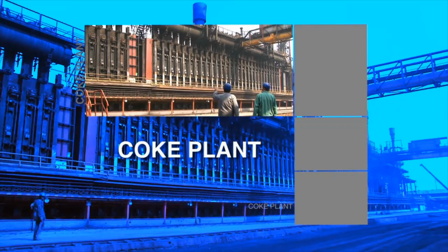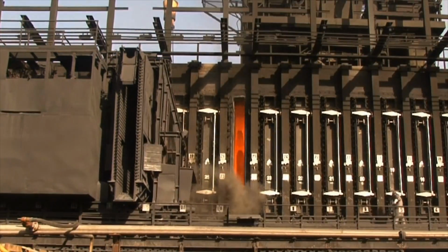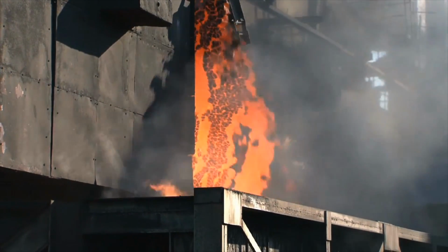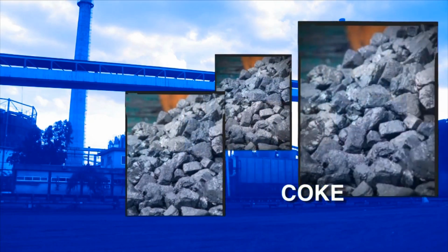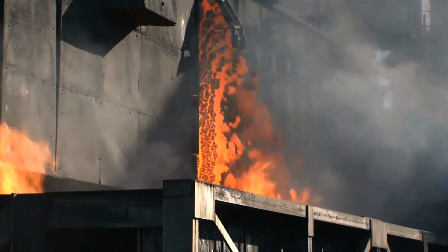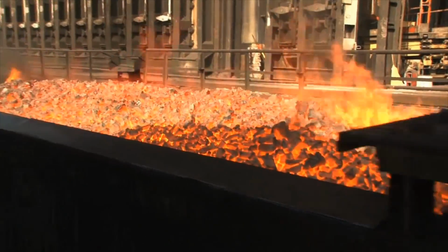Meanwhile, the coking plants receive metallurgical coal by rail from the Carboniferous region of Coahuila and treat it in vertical ovens lined with refractory brick. Through 18 hours of baking, the coal is transformed to coke, the basic fuel for the blast furnaces that produce pig iron or first fusion iron. During this process, various byproducts are obtained, among them coke oven gas, a fuel used in later stages of the steelmaking process.